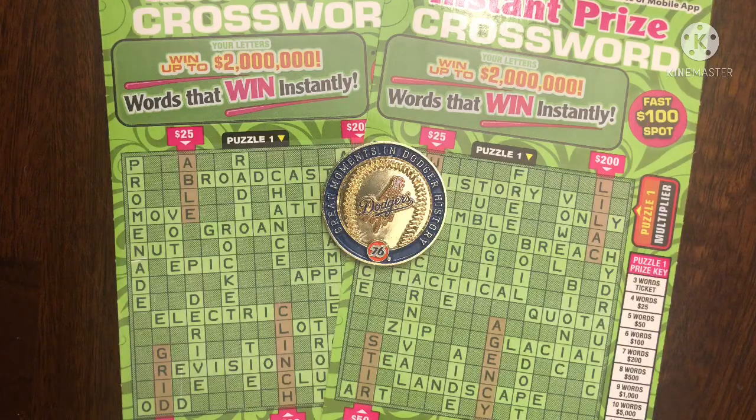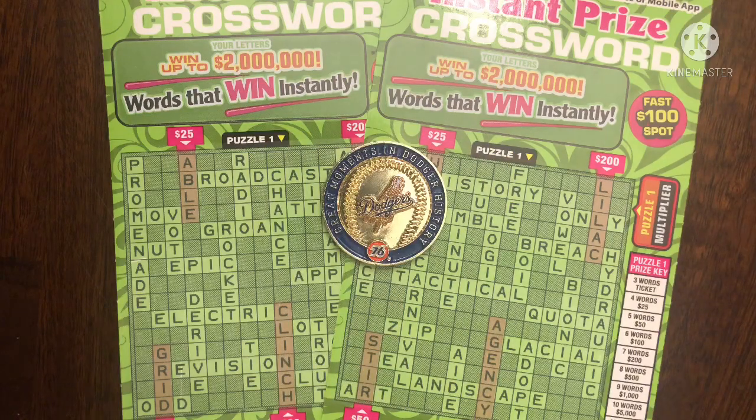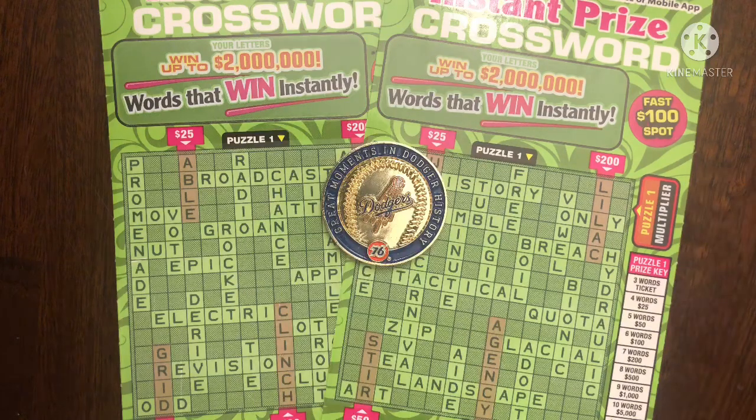Before I begin, I do want to share some winners sent in by viewers. First, Casey sent in another frenzy winner. He found a single match for a $200 win. This guy's on fire, to be honest. And then next, Firmin Oropeza sent in his extreme cash ticket. He found the extreme symbol for a $250 winner. So congratulations to you as well. Thank you so much for sharing it with us. Great wins. Hopefully I can find some great wins too.